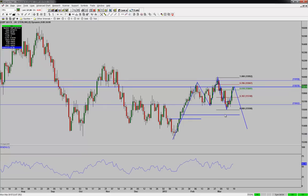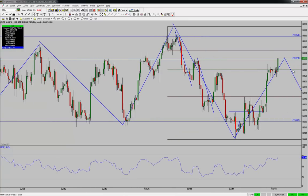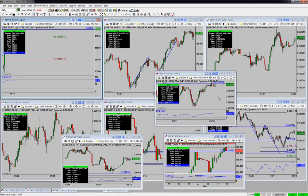All right? And I've identified a couple of support levels that may prove to be good support on the 4-hour. But basically, we're just going to have to continue to watch this one and see what happens right around this 158.80s level. Moving right along. Let's take a look at New Zealand.